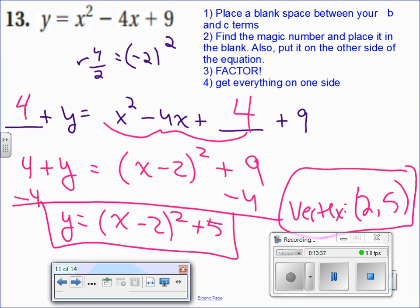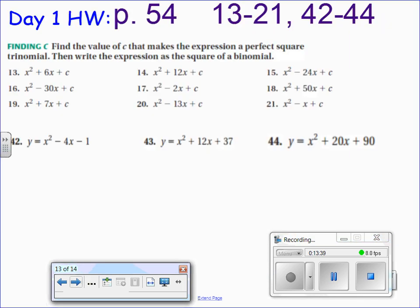Okay, so your homework is in the book. Make sure you're showing all your work, finding those magic numbers and stuff. It looks like for the whole first section, all you have to do is find that magic number and factor it, and then the last 3 are the only ones where you have to do that whole process.